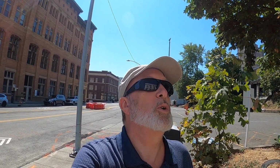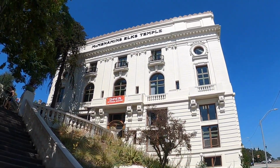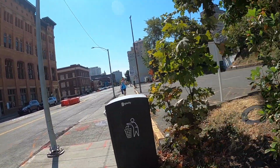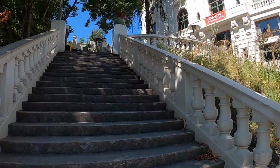Here we are, and we're at the Elks Temple here, but it looks like McMenamins is now the proud owner of the Elks Temple. It's McMenamins Elks Temple. And up here in the Northwest, everybody knows McMenamins is the same as pub and brew house. And then we've got some Spanish steps here from 1916. We're going to go up. Quite nice.